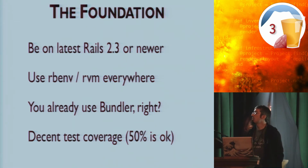The next thing was we had to come up with an infrastructure for switching Ruby versions. Luckily, the community has done some great work on this, meant for development mostly. So we used rbenv, and we use it on our workstations. We use it in our CI system. We use it in staging, and we use it in production.